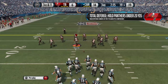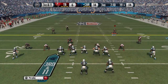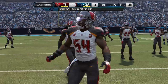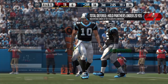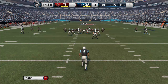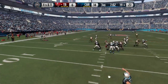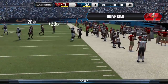Third down. The Buccaneers defense brings in an extra member of the secondary. They'll go nickel out of the shotgun formation. And this will be incomplete. It'll be a 3 and out. The Panthers have to punt the football. The punt is kicked out of bounds.